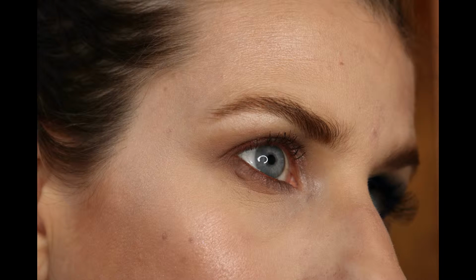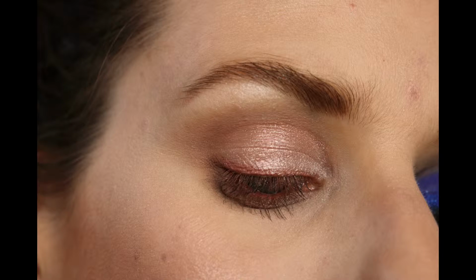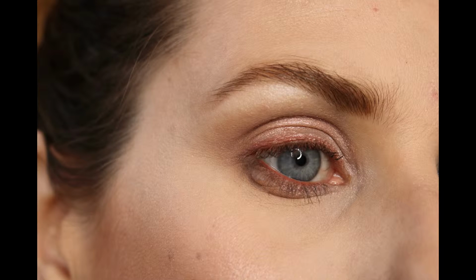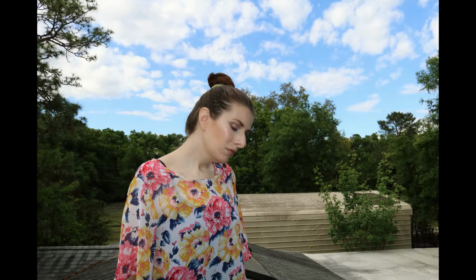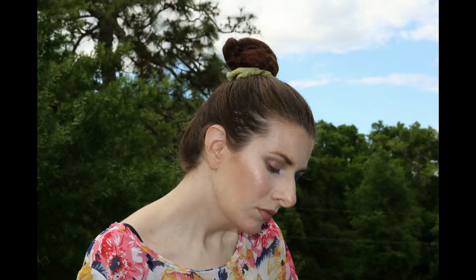Everything on my face will be linked down below. The lip liner that I'm using is from my line, and it's called Ravishing. And then I'm wearing Celebrity Skin on my lips. I also got this with my Jeffree Star order as well.